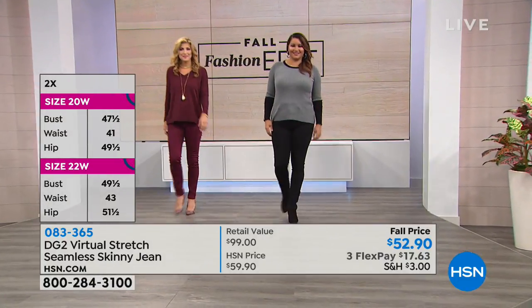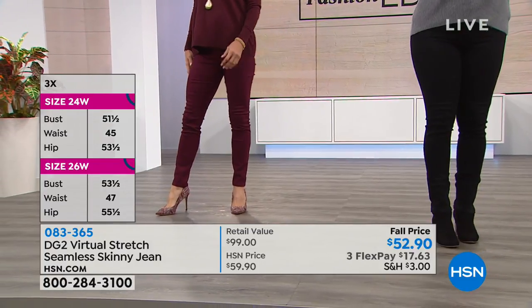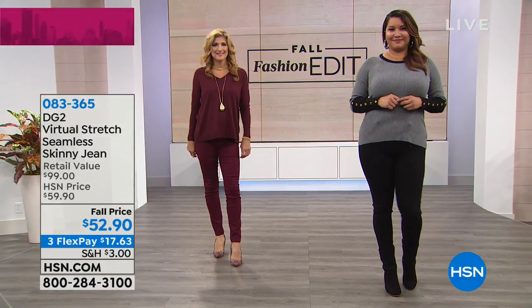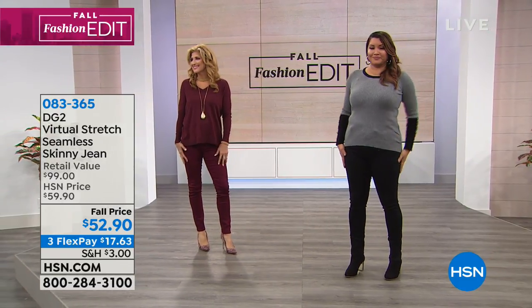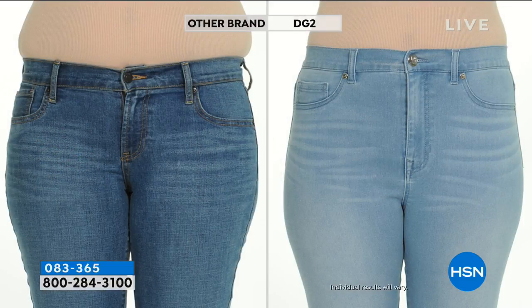And then we've got Annette in the solid black. I'm not even gonna bother, I'm just gonna ask. 5'9" and? Okay, so she said she is normally a size 12, 14, and she's in a size 10 tall. How do they feel? Amazing. Okay, and Renee is wearing it in the wine, and your true size? Okay, she's wearing it in the 4T.